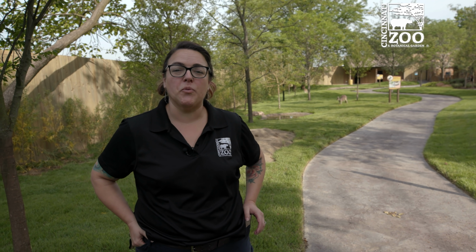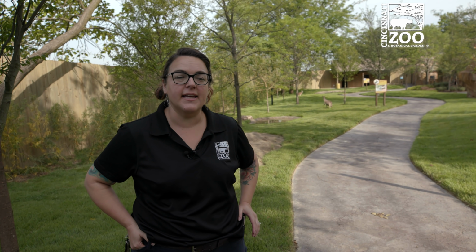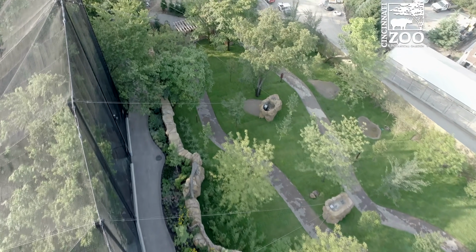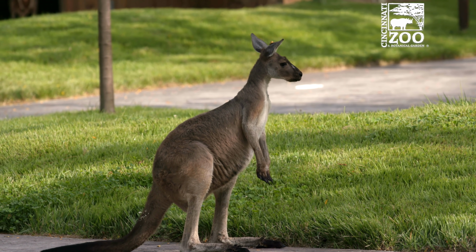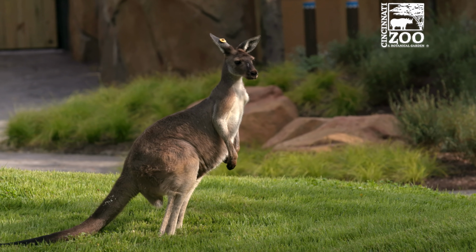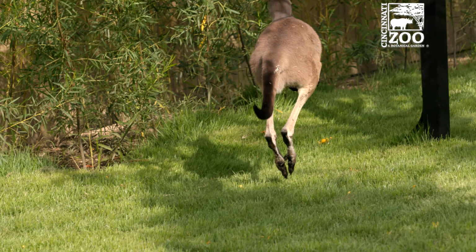We are in the Kangaroo Walkabout with our kangaroos behind us back here exploring their new habitat. We created a kangaroo nirvana of a habitat for them. We have red kangaroos and western gray kangaroos. There's actually multiple species of kangaroos in the continent of Australia. They are a marsupial, which means they develop in a pouch.